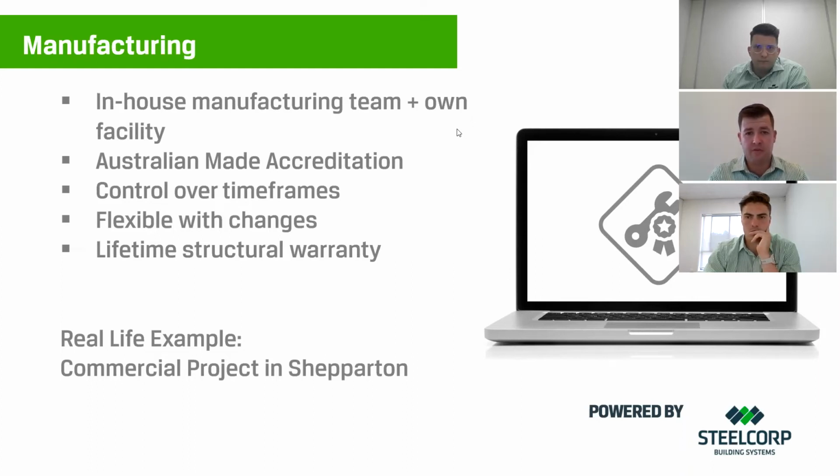We have great control over timeframes. We're able to deploy our resources pretty quickly to meet tight timeframes. We understand that a lot of projects are won on this basis, whether it be a head contract on a fixed term. So we love making sure we meet these timeframes. Just as an example, our current timeframes at the moment are around 10 to 12 weeks, which includes engineering, drafting, purchasing, fabrication, and galvanizing. So we like to compress the entire process, and we know that time equals money. So we like to move fast for you.